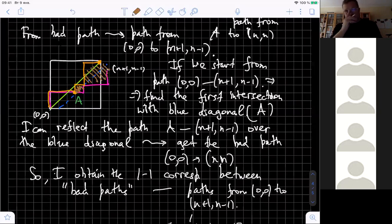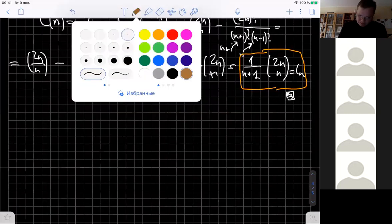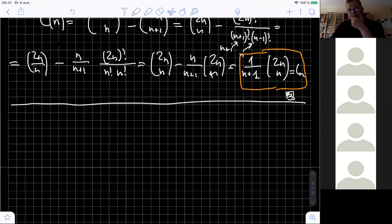Okay, so maybe I can illustrate it. I can give you a picture. So, for example, sir, I'm understanding, but the only problem is I don't understand that reflection part. I understand how you want us to correspond, but can you show me what the reflection is like? How do we say it reflects over the blue line?